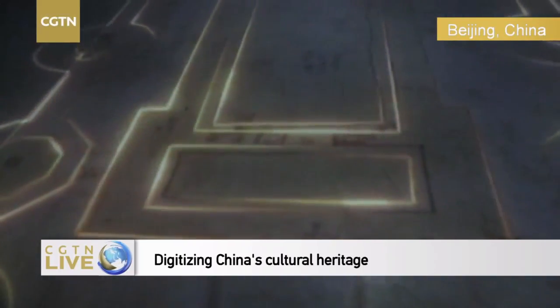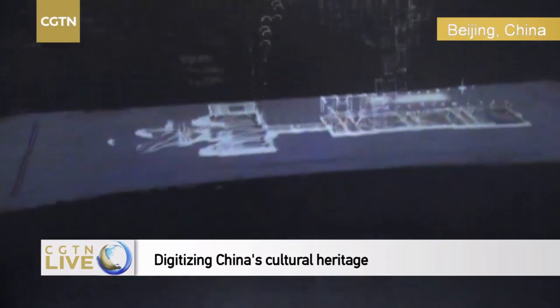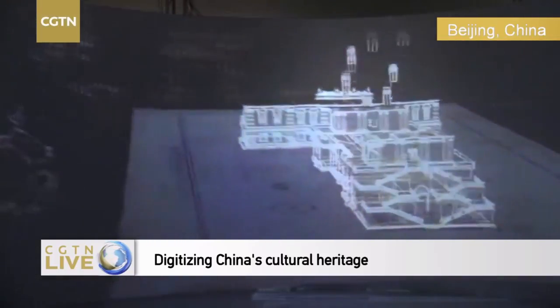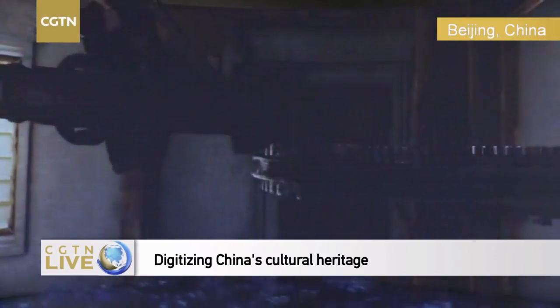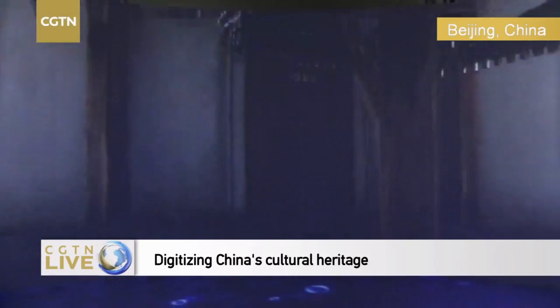So this basically shows the extent of archival research that goes in, and it's coming from different sources. The one that we just stepped on is actually a blueprint coming from Italy. So the sources aren't just China, but from abroad. And this is a way how we can not only reconstruct the exterior, but the interior as well.